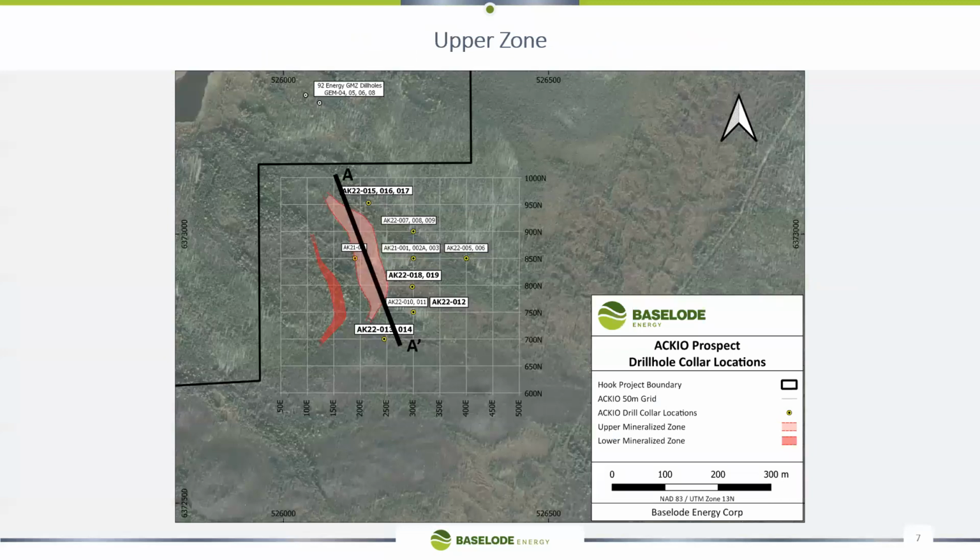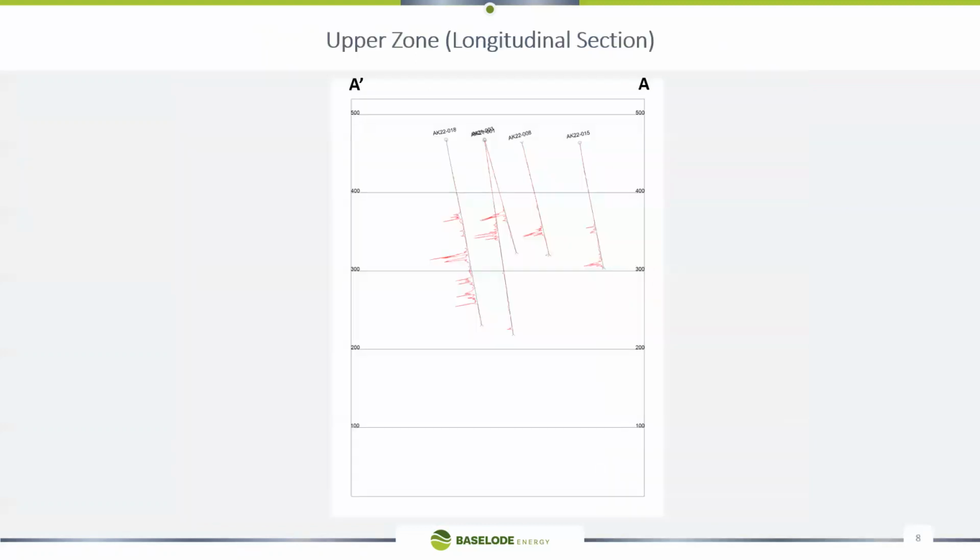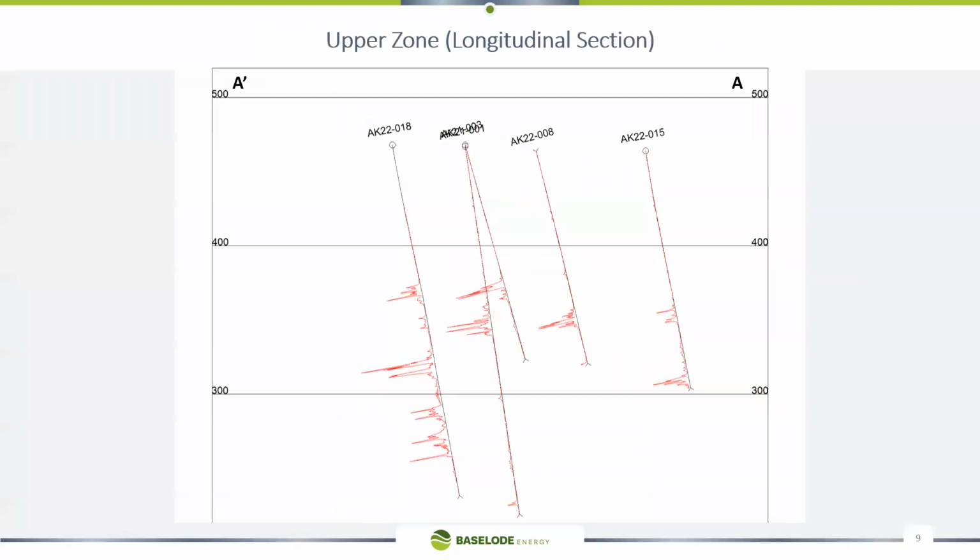All right, so you're going to take us through a cross section of the upper zone. So A on the cross section will be to the northwest, and A prime will be down to the southeast. This is what the upper zone looks like. It's just going to zoom in a little bit here to provide a little bit more detail.